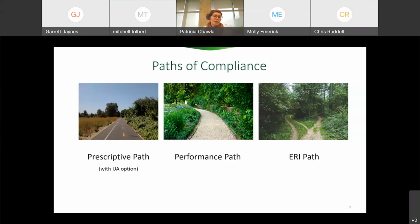And if you've done HERS ratings in the past, that was kind of the basis to this ERI path, because the HERS rating is a proprietary standard. There gets to be a divergence in the ERI and HERS after ERI is adopted each code cycle, but it's a very similar pathway.